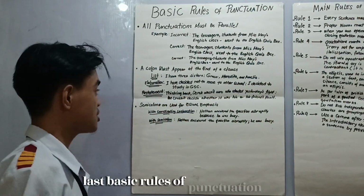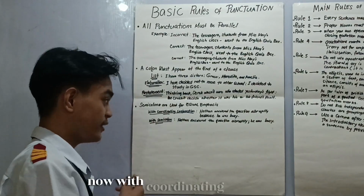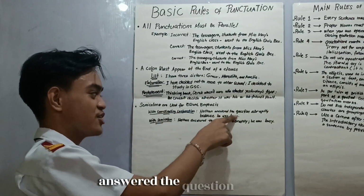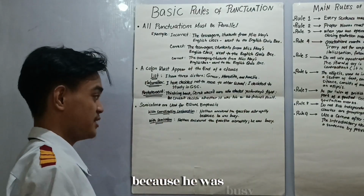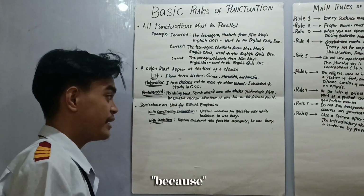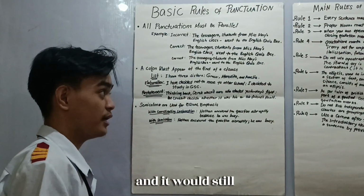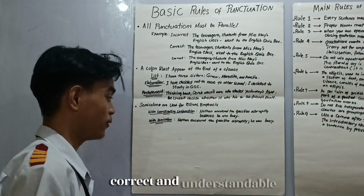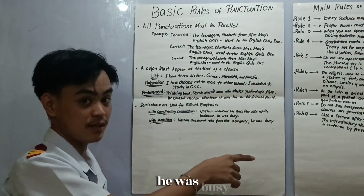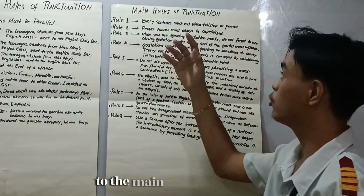Last basic rule of punctuation is that semicolons are used for equal emphasis. Now, with coordinating conjunction, the example given is that Nathan answered the question abruptly because he was busy. The coordinating conjunction in the sentence is the word because. Now you can change the word because into a semicolon and it would still be correct and understandable. So, Nathan answered the question abruptly; he was busy.